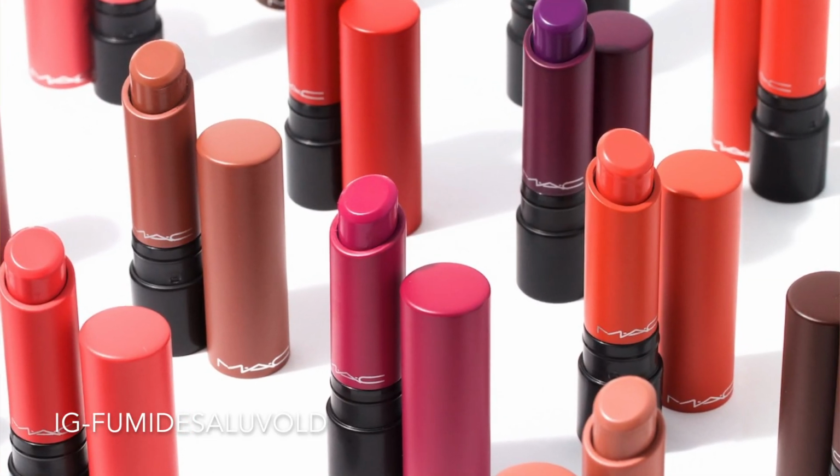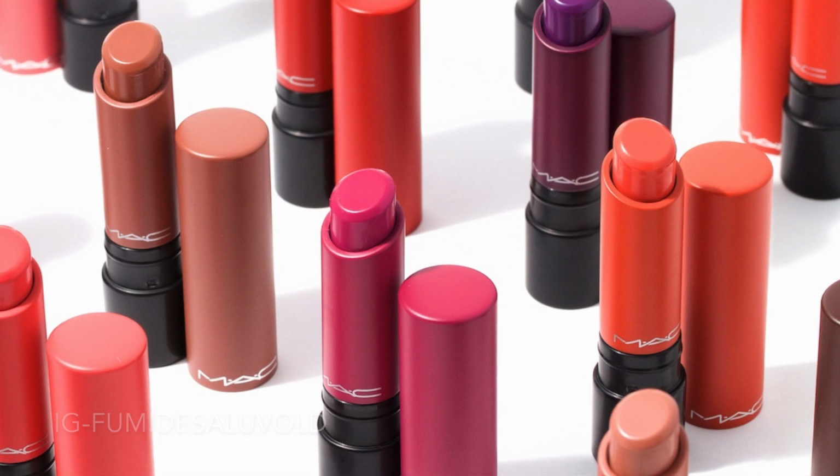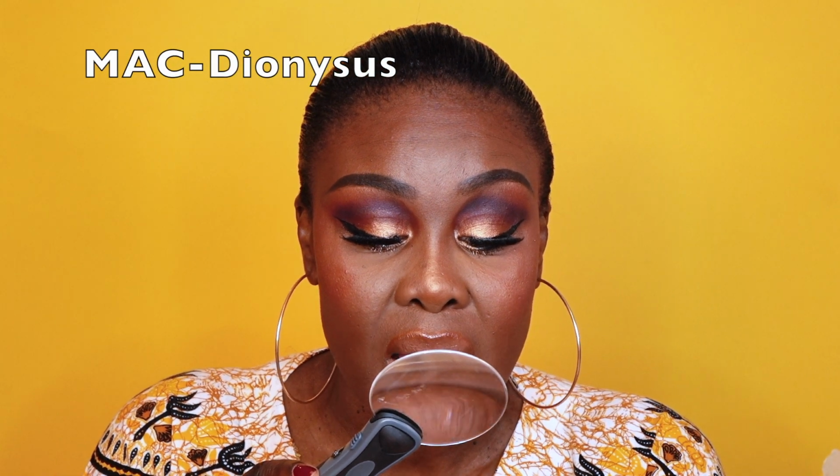Talking about lip, that's exactly what I bought at MAC. MAC has just come up with their Liptensity lipsticks. Gorgeous. And this color is called Dionysus.